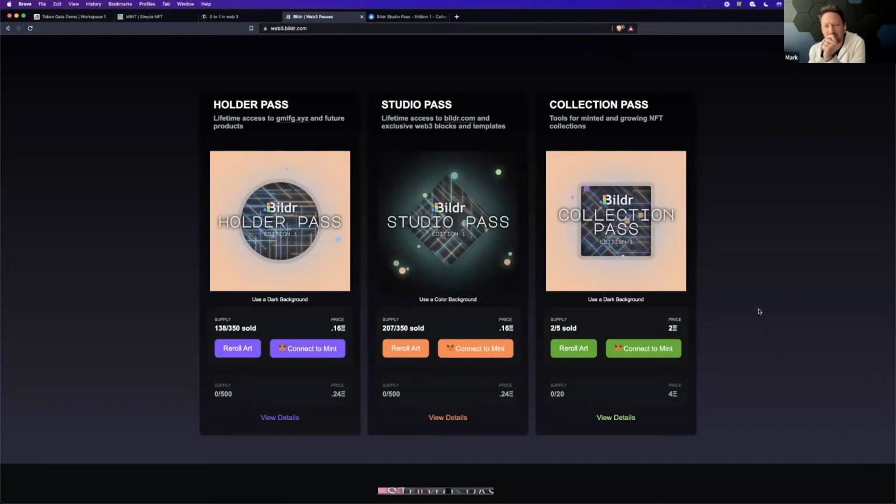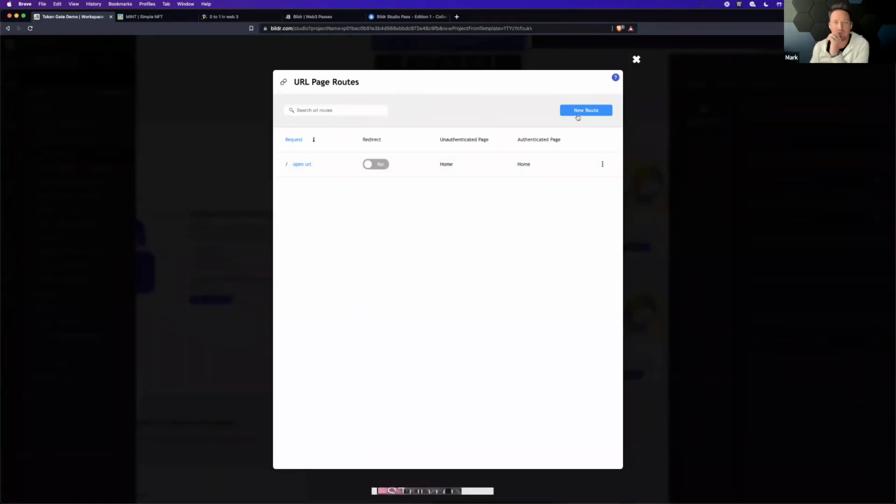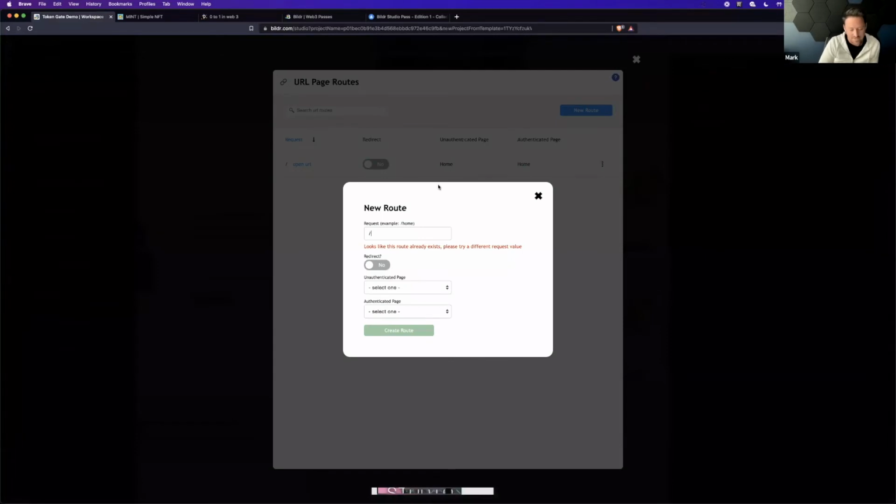I think it does. Someone else is asking, can they create a membership area with courses, etc., which is gated by NFT access? Yes, so I don't have it set up in here, but let me show you. If I go to this area called URL routes and I'll make a new route. So I'll call this courses or something, and I'll just pick a page to be the page for it. So you would have an authenticated page and an unauthenticated page. And this would normally be your authenticated page, would be the courses, right?